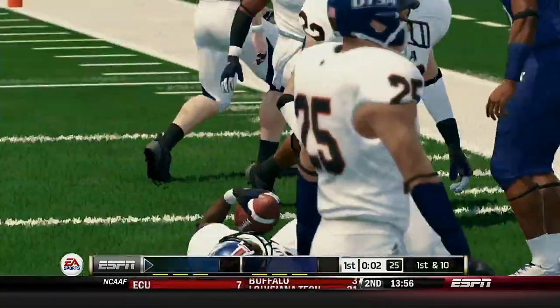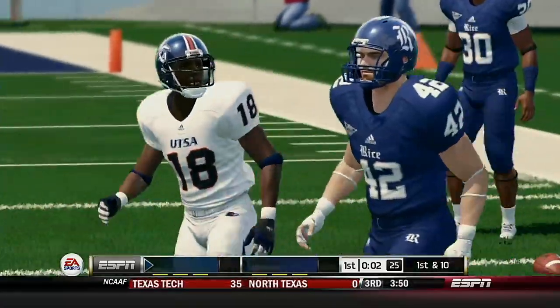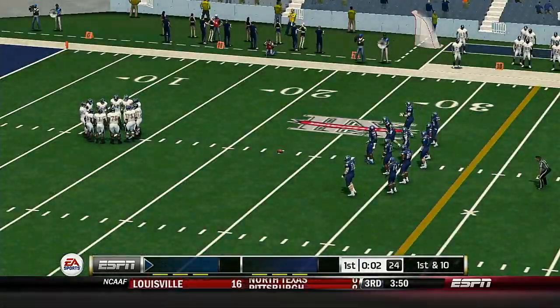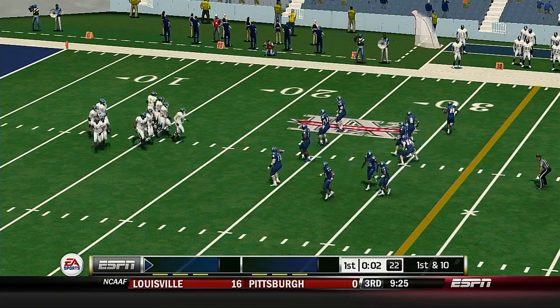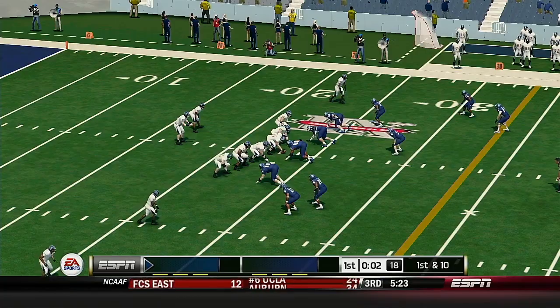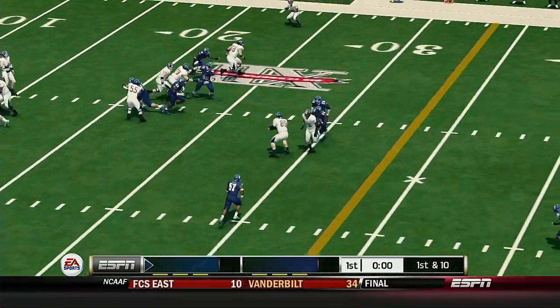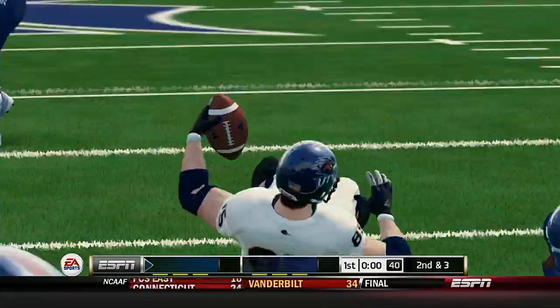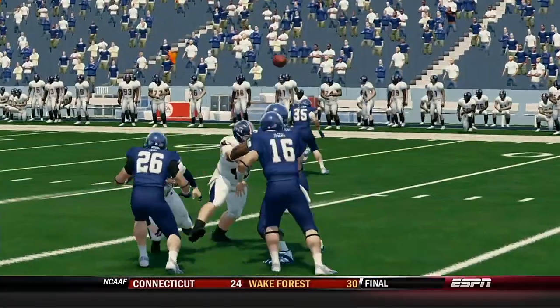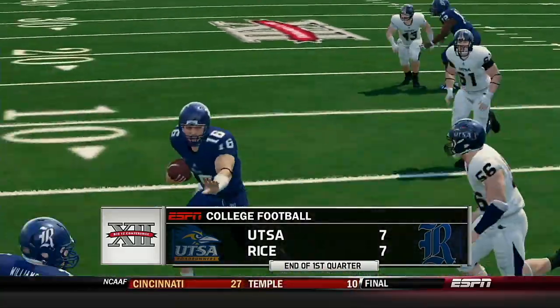Tackle at the 23-yard line. The last time we saw this offense on the field, they drove the length of the field. And you think back to what that defensive coordinator tried to do. He tried to change some things up, but nothing seemed to work. It's going to be interesting to see how he can have an impact on this drive. So at the end of one, we get a tie game at 7-7.